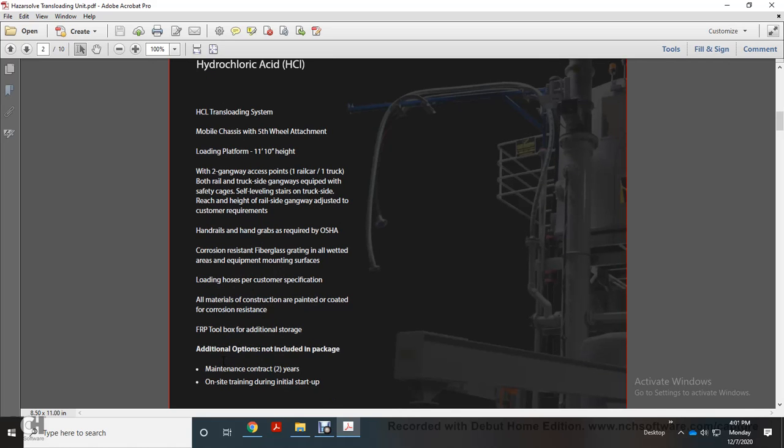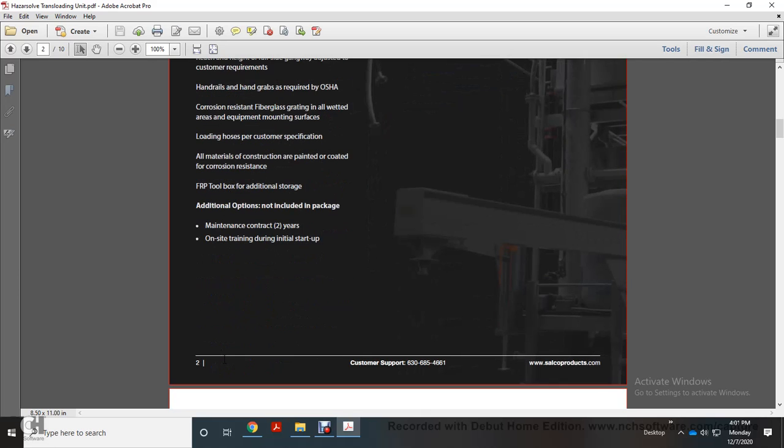The FRP toolbox, additional storage. Additional options not included: the package maintenance contract, 2 years on site during initial startup.